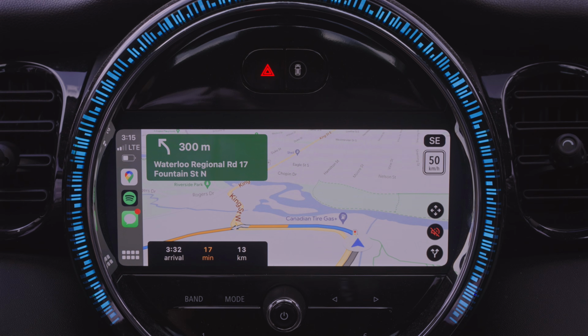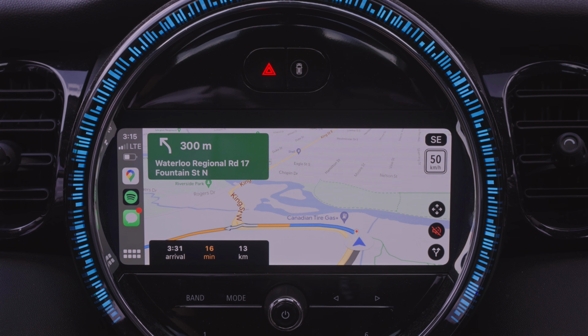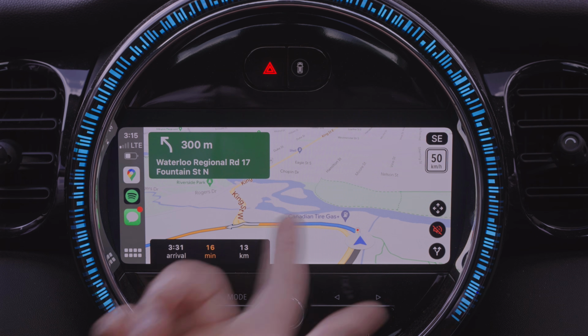Something else I really appreciate about Google Maps as opposed to the Mini Maps is that it shows features like stop signs, traffic lights, more features on the map. So there's an entire gas bar.